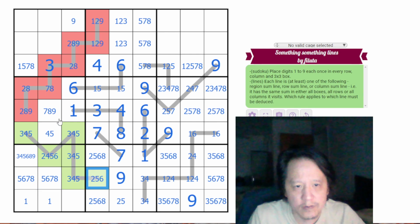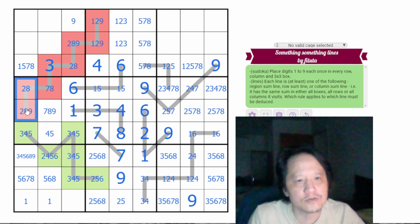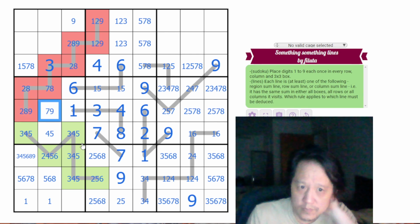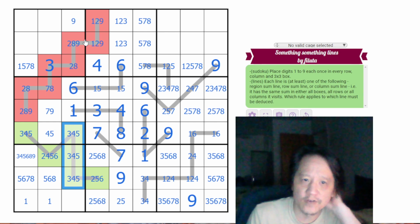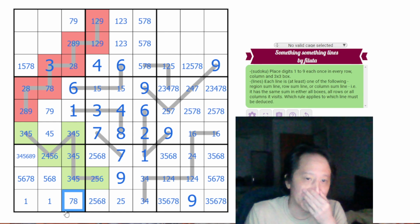So yeah. So 7 has to be here. This can't be 7. This is 2, 8 or 2, 9. If this is 3, 8, this is 2, 9. If this is 3, 7, this is 2, 8. So this can never be 8. This is 3, 4, 5. Okay, that's interesting. So we have no 1, no 2, no 3, 4, 5, no 6. So we have 7 and 9, and 7, 8, or 9. This is 7 or 8.